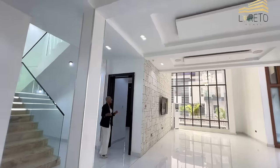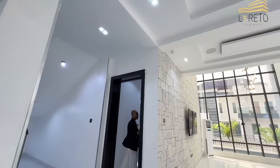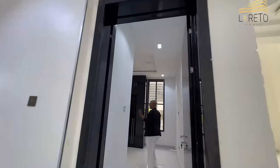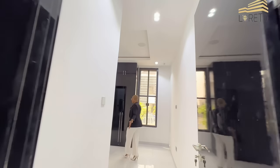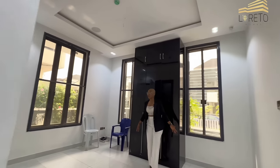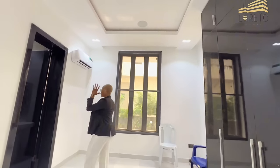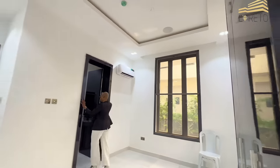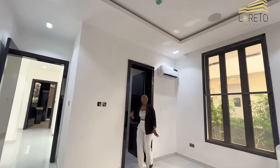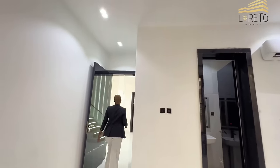Why I told you this house is spacious is because of this guest room. The doors are transparent, like a mirror. And there you have the guest room. Let's take a good look. The guest room is spacious, way more spacious than everything we've been seeing all this while. And there you have the bathroom that has a mirror and then the shower. So come with me, let's go see the kitchen together.